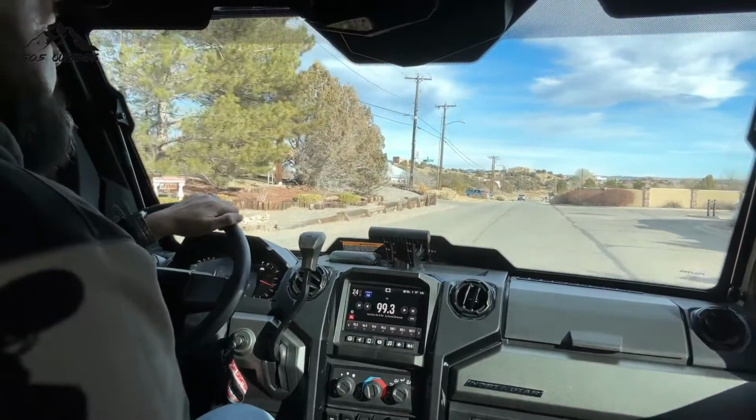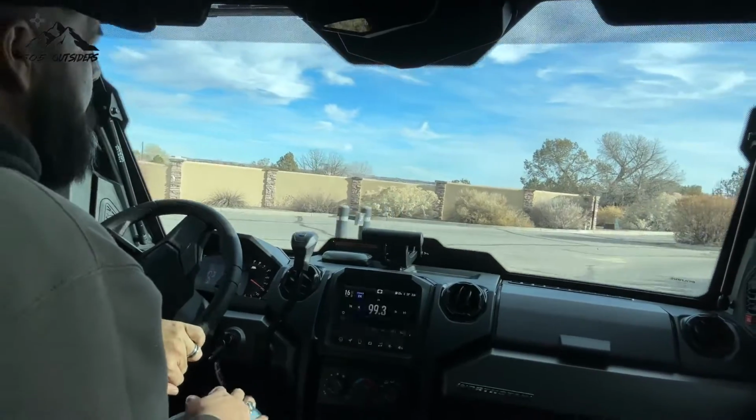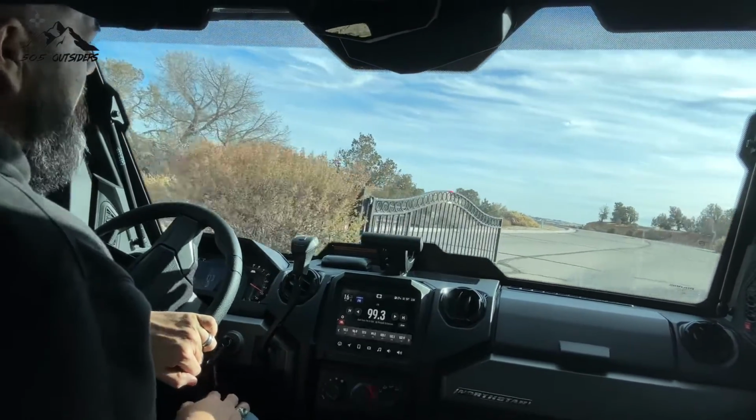I'd like to give you some feedback on the air conditioner, but it's been so cold out here in New Mexico that I haven't had a chance to actually see if it works.